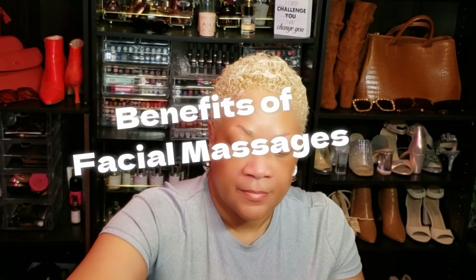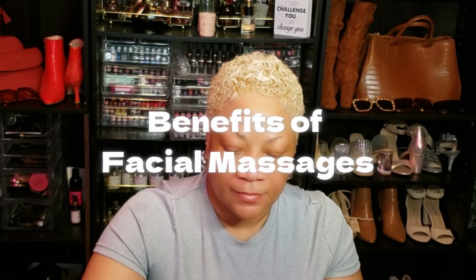So facial massages aren't just relaxing. They offer a wide range of beauty and health benefits for the skin and muscles of the face. Now, of course, I'm not a pro at this. I just do what I do for me. If you want more technicalities and all of that, then you probably need to move on to someone who actually does this on a professional level. This is what I do for me. But here is a breakdown of what I do. And I'm going to also give you some of the benefits that I've learned about facial massages.